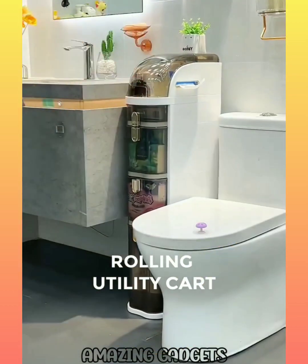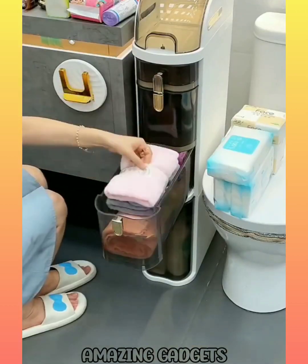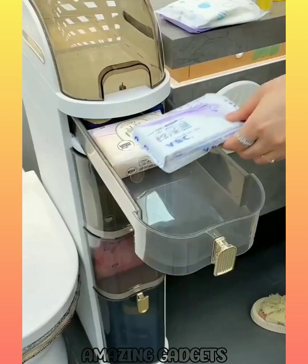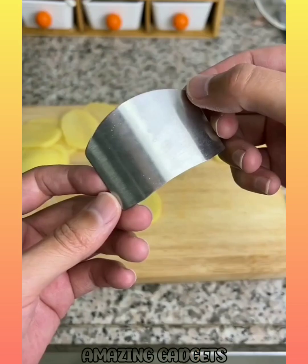Effortless organization at your fingertips. Our slim cart glides smoothly on sturdy wheels, making it easy to transport items from room to room. Whether you're tidying up the kitchen, organizing craft supplies, or decluttering the laundry room, it's the perfect companion for keeping essentials close at hand.